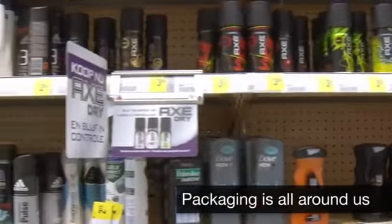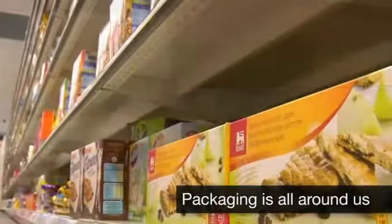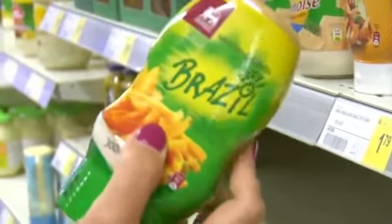Packaging is all around us. Everything we buy comes in some form of packaging. From cartons, bottles, jars, bags, pouches, tubes, cans, the variety of packaging today is practically endless. Packaging has several functions. The primary purpose, of course, is to protect the product.